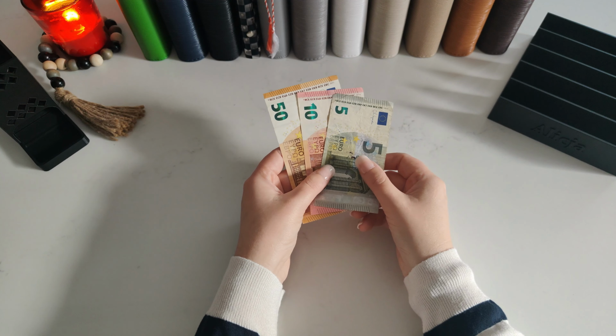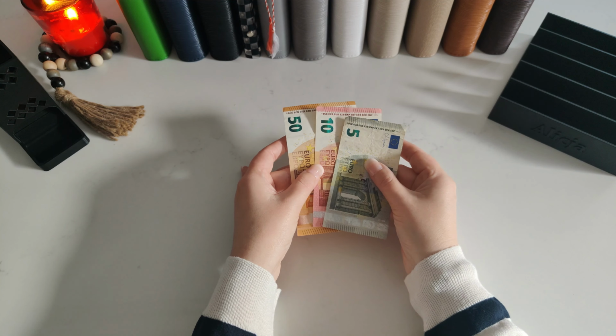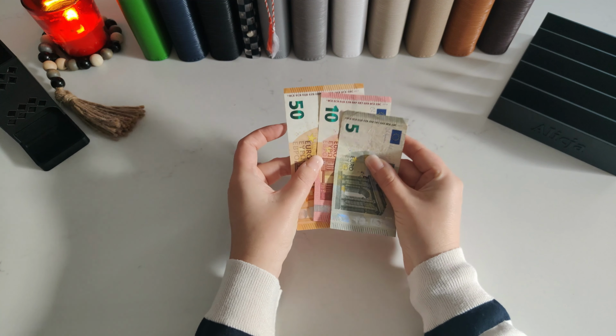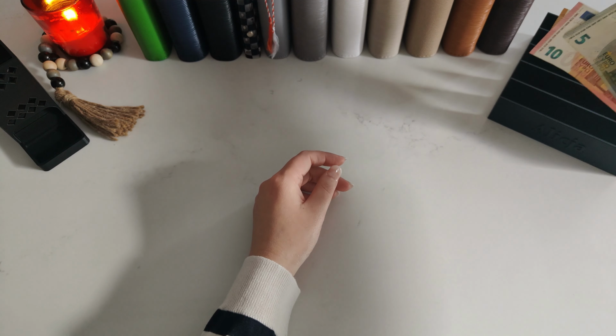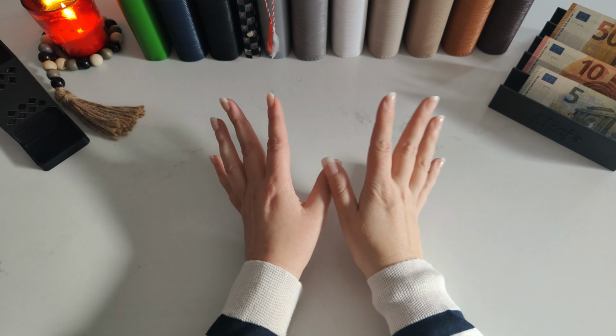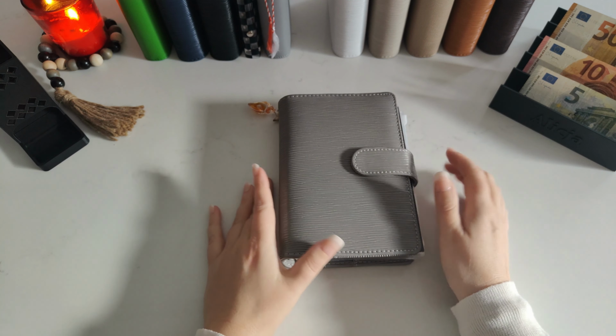For today's video, I have 65, as you can see. I'm not putting a lot of money into it. I'm focusing on finishing the savings challenges now. So let's put that 65. I will need to take this binder because I will need this binder very, very soon.